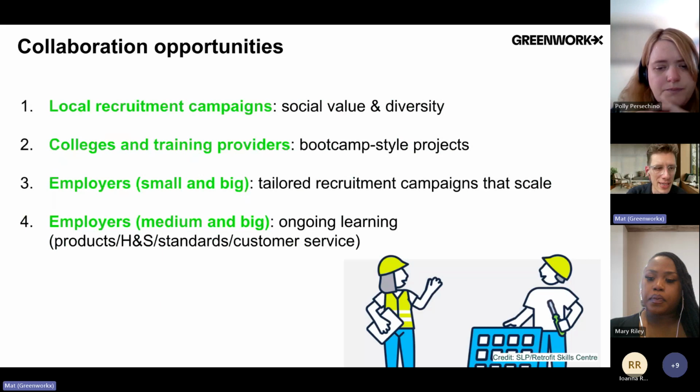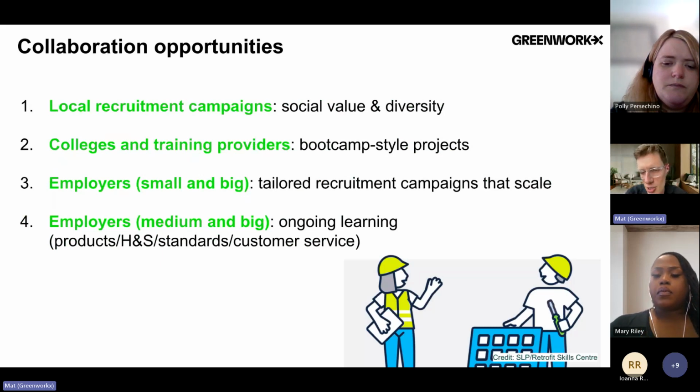So we need to be able to keep the skills base refreshed in various things like the ones I mentioned, be that products the manufacturers are delivering, everything from insulation through to charge point technologies, health and safety, different standards, regulation coming out of government, and of course customer service as well, because so much of this is about people and behaviour change and trying to get upstream and persuade people that making a change is an important consideration.